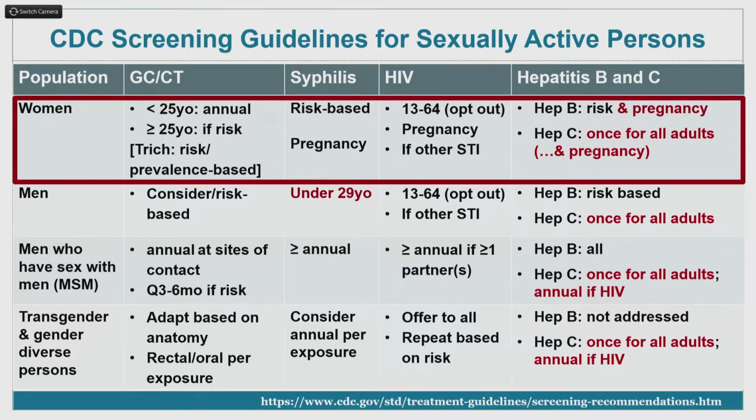These are the updated CDC screening guidelines for sexually active persons, and I'll focus on those for women, but across this slide, which is available for your reference, those changes from the 2021 guidelines are noted in red. So for gonorrhea and chlamydia for women, annual screening is recommended for women under 25, and screening for women 25 and older is risk-based. Similarly, for Trichomonas, screening at all age groups is risk or prevalence-based. For syphilis, screening is also risk-based, but for all pregnant women. For HIV, all adults or all individuals ages 13 to 64 are recommended to have opt-out HIV testing. Testing is also recommended during pregnancy and in the case of a diagnosis of another STI. And for hepatitis B, screening is recommended risk-based as well as during pregnancy. And new for hepatitis C, screening is now recommended once for all adults and is also during pregnancy.